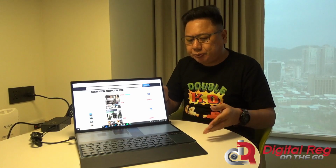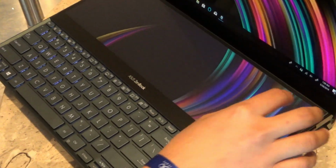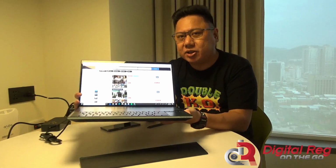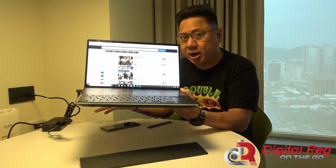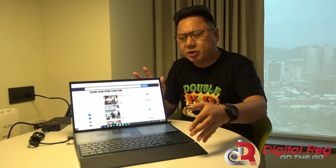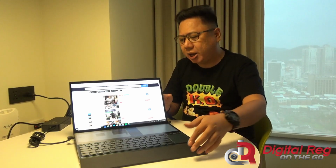It looks heavy, it is actually quite thick. I have to admit, it's not as thin as the Zenbook, but it's not heavy. I was really surprised. It's that light. I can even carry it with one hand, and it's because most of the device was made with magnesium alloy, which makes it very durable but at the same time lightweight.